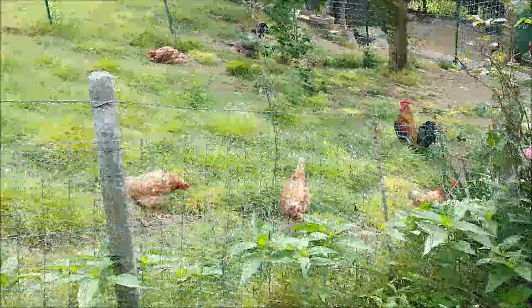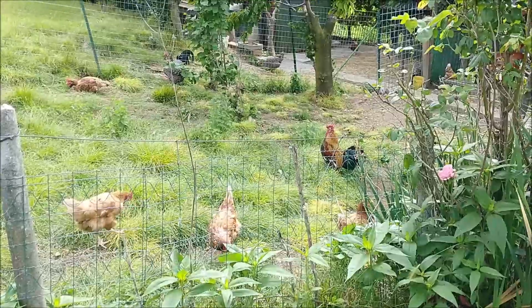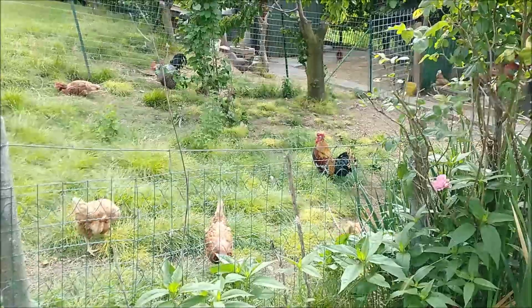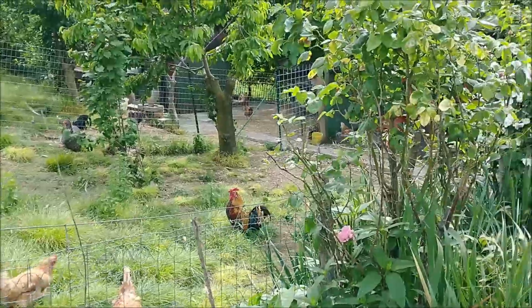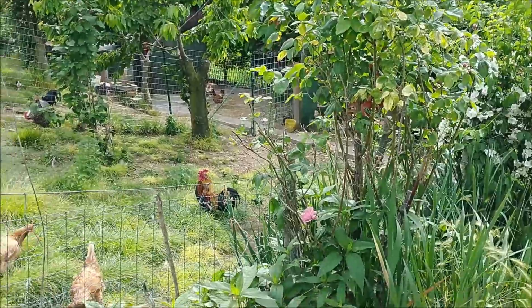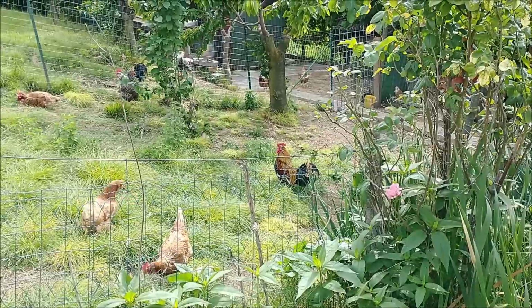Got our little chickies here going. Just hanging out. What are you doing, chick? This guy's a beauty over here. Look at that beautiful coat. Oh yeah, this place is amazing. Feel very at peace over here. It's beautiful here.